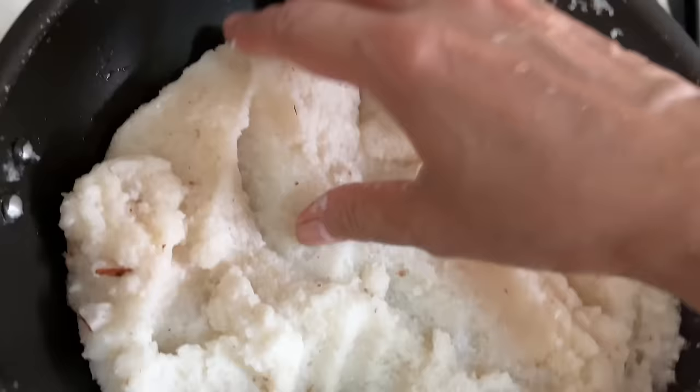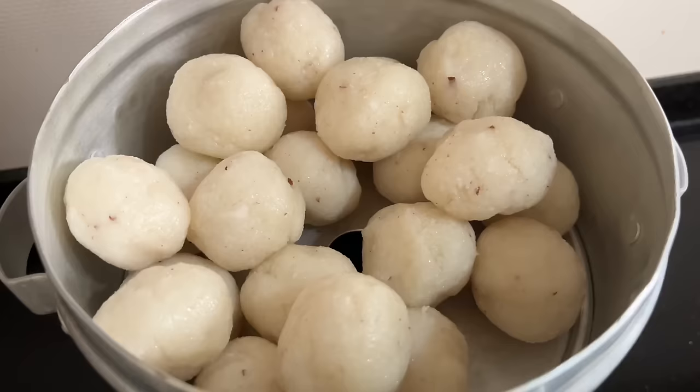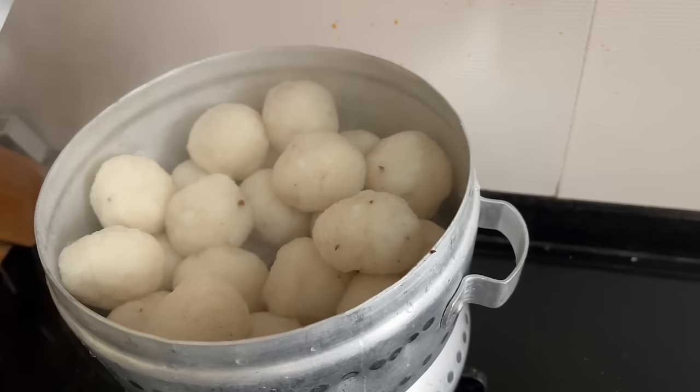Malvika's not a great fan of this pundi, so me and my girls who help us, we enjoy this pundi. We make it and keep it in the fridge also. And at 4 o'clock, we just steam it once again and enjoy. Look at that, so yum.